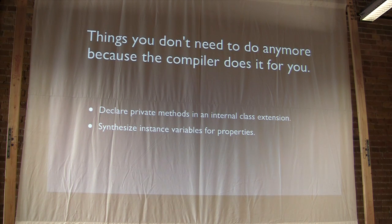Also, synthesizing instance variables for properties, unless you're doing some special, unique way of storing things, just let the compiler do it for you. And Andrew's going to talk about some more compiler stuff.